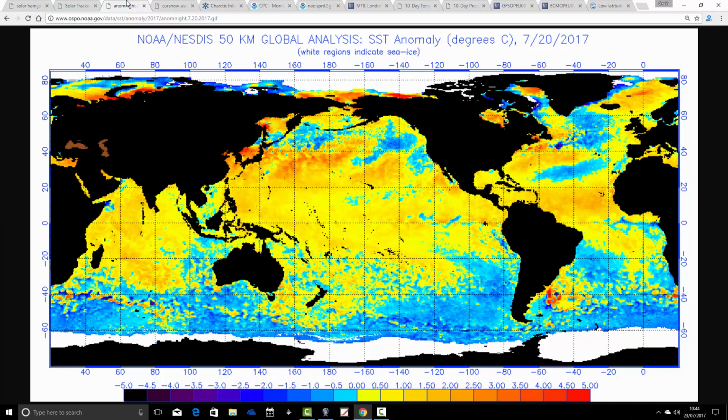So, looking at the oceans next, dealing with the Pacific Ocean. Now, we're beginning to warm up in the northern part of the Pacific Ocean up here. It has been quite cold up there in the northeastern Pacific Ocean up until a couple of weeks ago, but now it is beginning to warm up.